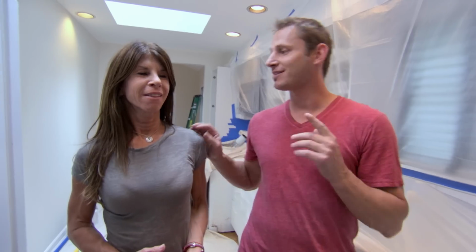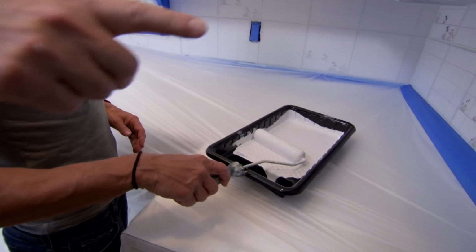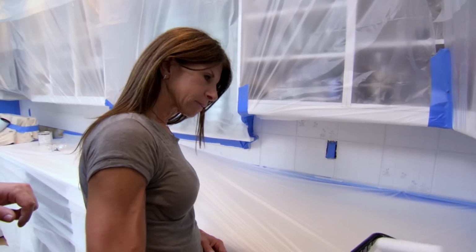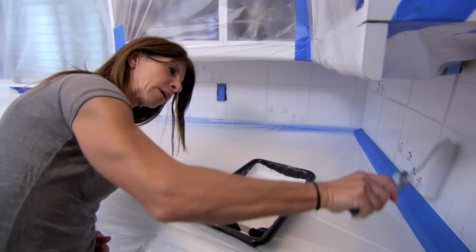You have these great white cabinets, they're in great shape. The backsplash is a little bit dated, but I have a solution. We're gonna take care of that with paint. Quick lesson in priming. Take the primer, apply it to the wall, move it back and forth, you're priming.